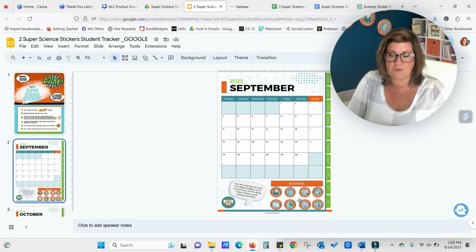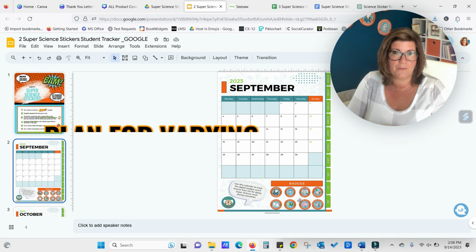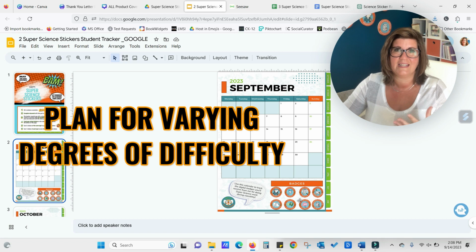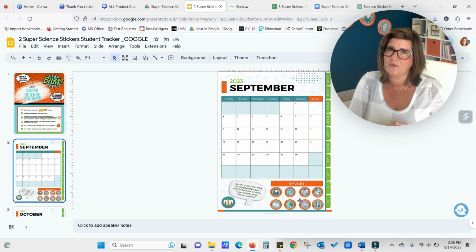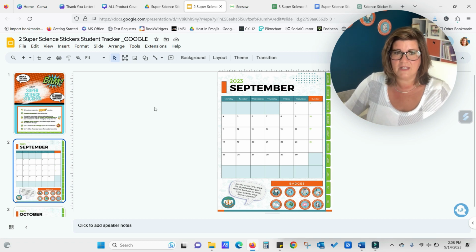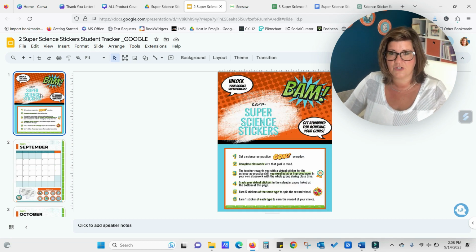Some of these badges are going to be really difficult for them to collect 5 in a month. Or for example, experimental design, I probably won't even lean into that until late in the school year. So some of them will naturally come later. Those are all things you want to take into consideration if you are in fact designing your own system. Now, this is created as a Google Slides file. So if you are a teacher and you use Google Classroom, you're familiar with sharing things out to students using the Google platform, this should be just a plug and play for you.